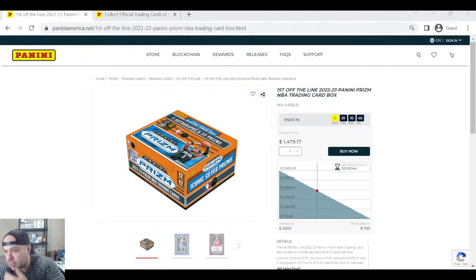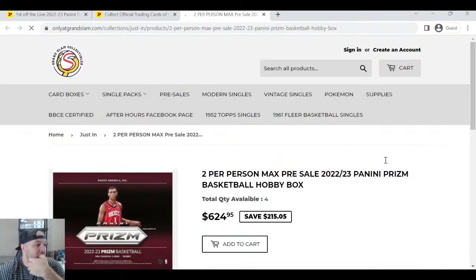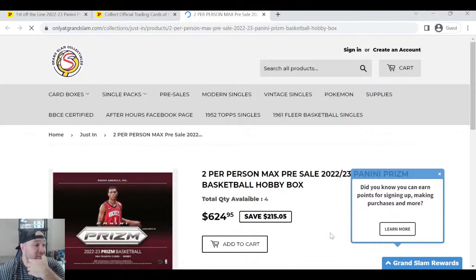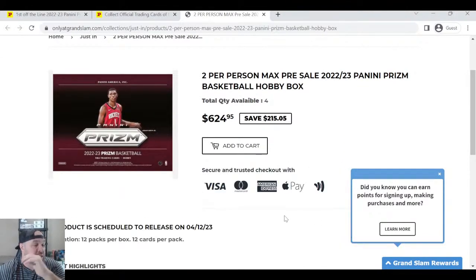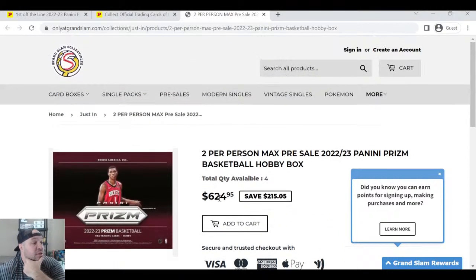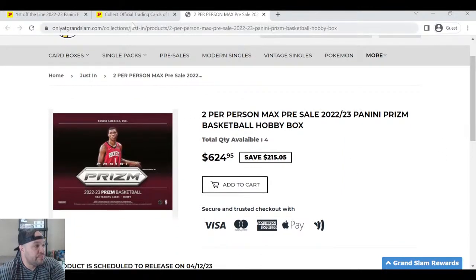Is this it? Nope. Oh, here we go. Do they still got them? Yeah, $6.25 a box for a regular hobby box. This is a regular hobby box, so it's not first off the line. But you see, that is super low compared to where all the other pre-orders are at.